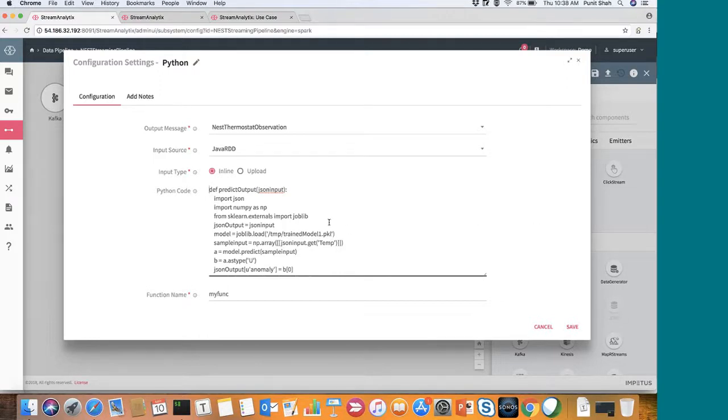it. If you have any other dependencies or external packages that you need, you can install those and provide references to those. So, for example, in this particular case, we are referring to NumPy and scikit-learn. These are two different packages in Python which this particular script is using. So it's using a regression model, which was previously trained and available, and we are using that trained model to now predict the data that's coming in. So we get temperature coming in, and it's going to look for anomalies in the temperature values.